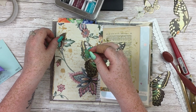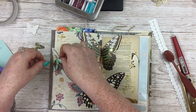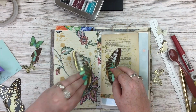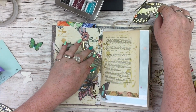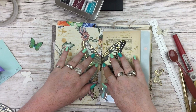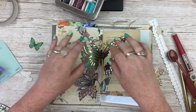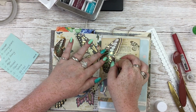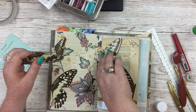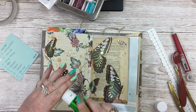You saw me there fiddling around with these packs of butterflies I got. I picked these up at The Works recently. They're called make your own butterfly decorations. I think you're supposed to layer them up and hang them from the ceiling or whatever, but they make great ephemera pieces. They're like £1 each. They're fabulous. Anyway, I decided I would use those for, I think, the mirror prompt.